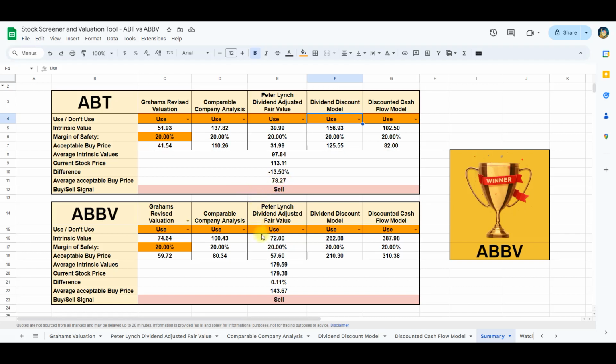$78.27. In the case of ABBVI, we also use all 5 valuation models, and the average intrinsic value is found to be $179.59. This is very close to the current stock price of $179.38. By applying a margin of safety, the final acceptable buying price hovers at $143.67, again below the current stock price.